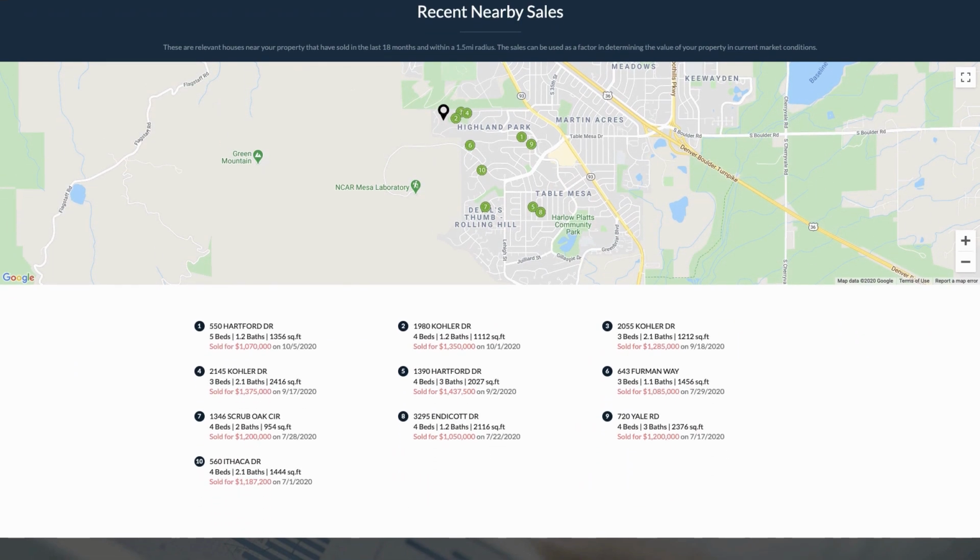Then we have nearby sales. This is another way to get that trust with your client, so they can see all of these different comparables from their neighborhood. So odds are they've seen these listings before because they are just a few blocks away. So they can see the bedrooms, bathrooms, square footage, what the actual sold price was, and when it was sold. So they know that there are a lot of listings that have recently been sold in their area.